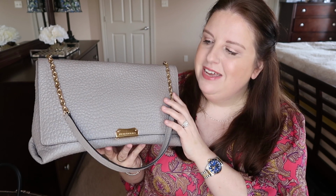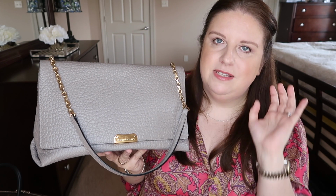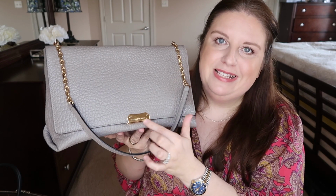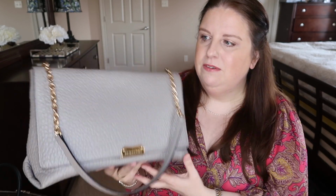It's all stuffed right now, so it looks a little poofy. This handbag is just beautiful. I get so many compliments every time I wear this bag. I love the color, again, same as the Diorama. It's perfect for spring and summer. Its size is ideal. If you can read, it says Burberry right here on the bottom. It doesn't say anything else, so it's kind of discreet in a way.